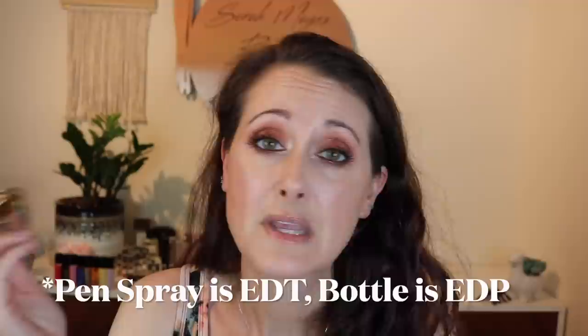I've got a pen spray of this. I forget about it. It stays in my little bin with all of my pen sprays. I think the one that I've got is the EDP formulation though, which I also love, but the EDP does last a little bit longer for me. It's still not the best performing fragrance in the world, but I can smell it on me for a good 6 hours at least. This one has been discontinued.